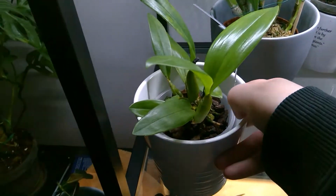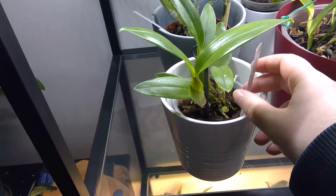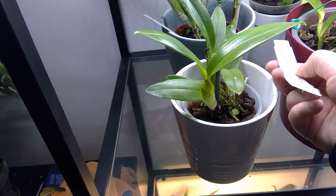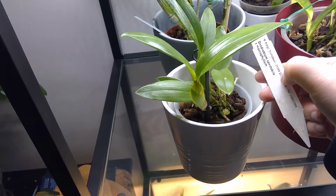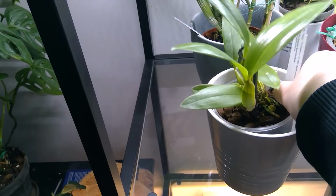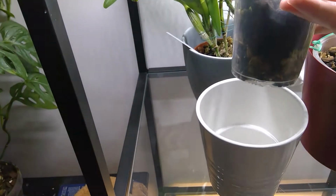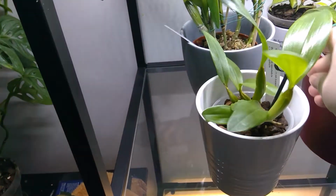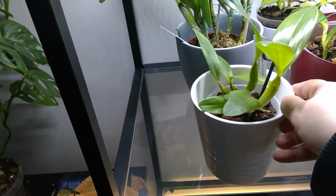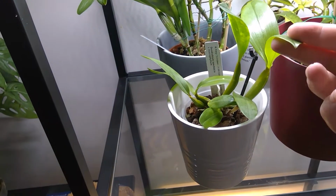And this one is Dendrobium spectabile crossed with macrophyllum, and it's doing quite nicely. Haven't seen roots yet, but it just finished off with this growth, which is similar size as the other one. This was growing when I repotted it.